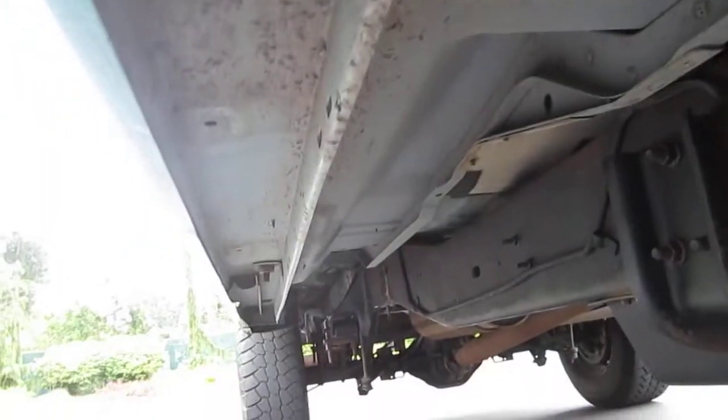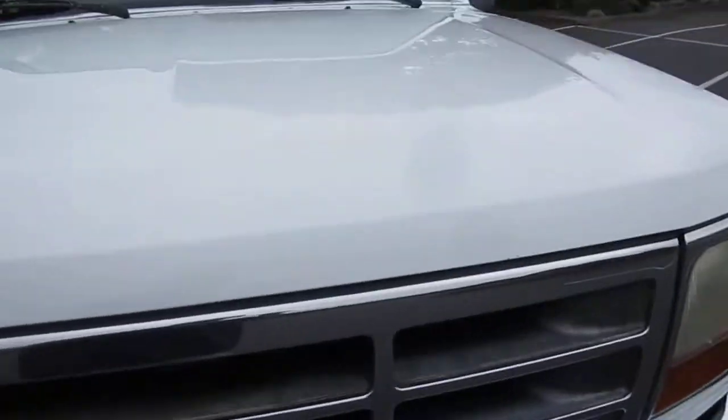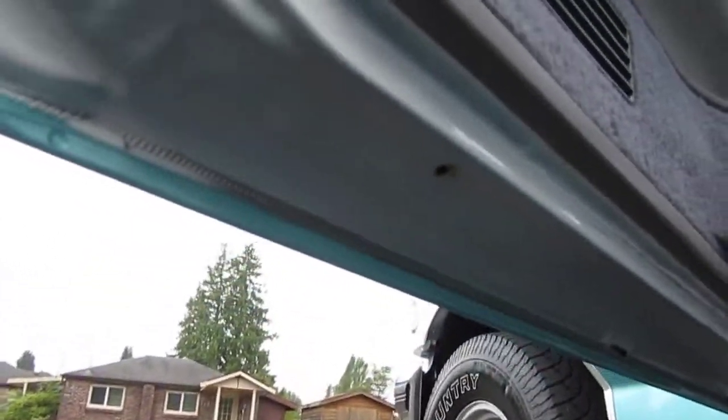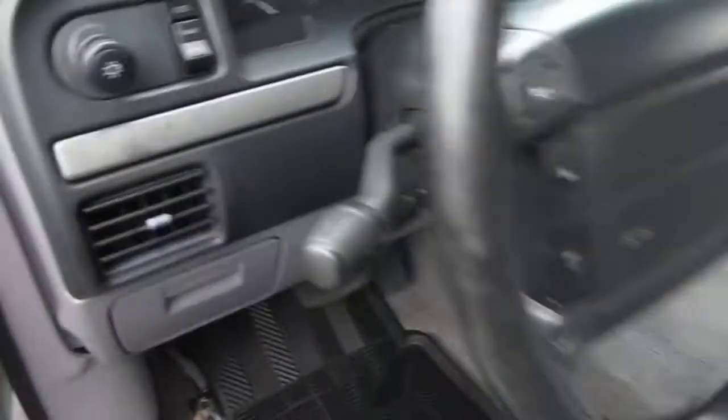Take you underneath, you can see how clean this thing is. I mean, 100,000 miles on this truck is really nothing. This thing's been babied. It's got the automatic overdrive transmission, the 5.0 V8. We'll fire that baby up for you. Door panels are in great shape. Both doors are shiny from top to bottom, just absolutely no rust. Rockers again. It's got the limited slip rear differential, which is nice.